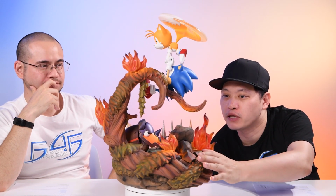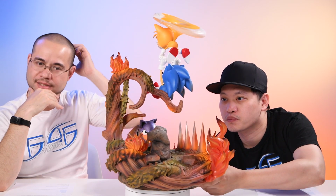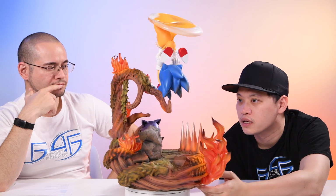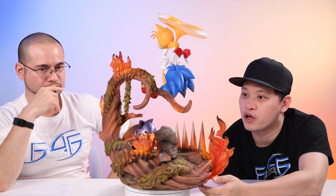Yeah, and then again on top of the base you see rocks stacked on top. It's not just smooth though, is it? No. It has something slightly like a rock texture to it. It has grooves, cracks, and then again the paint app really heightens the way the fire burnt onto the rocks. You can see the burn marks as well.